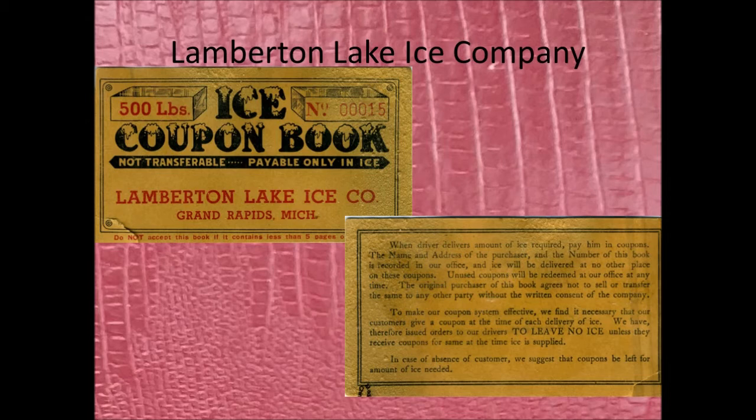Mary and her husband Levi ran this company. Mary, as mentioned, was secretary treasurer. In most mentions, Levi was manager of Lakeside Farm and the ice company. And Levi died in 1905, and Mary became the sole owner at that point.